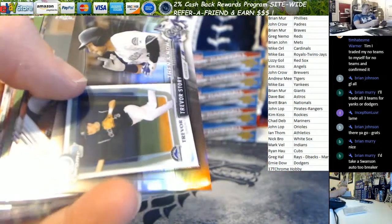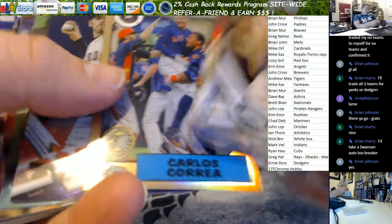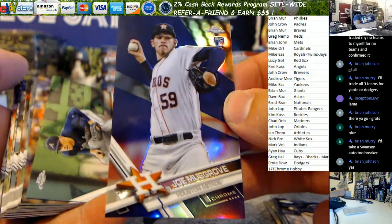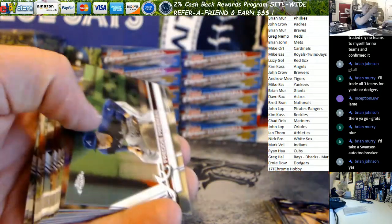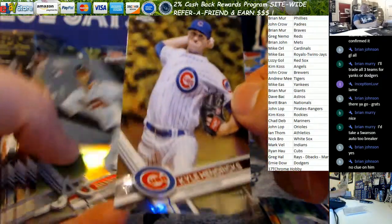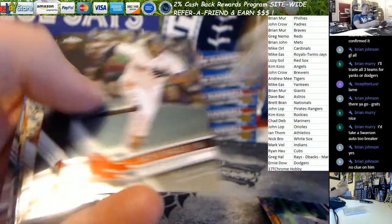Okay, Seager. Story, then and now. Belt, Mookie, Tulo, Correa. Got a purple Musgrove out of 299 for the Stros. Freeman, Hendricks. Boy, that almost looks like a Super the way it's kind of gold and speckly. That's this year's fake Super. Hunter Pence Prism.